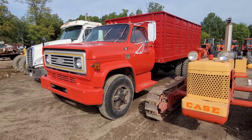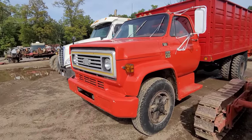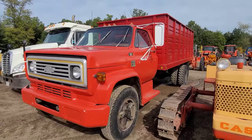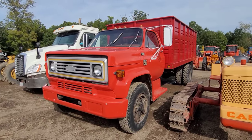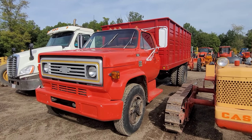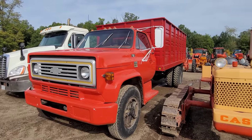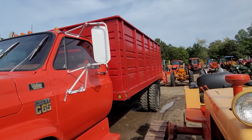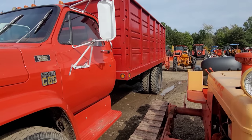Oh, it's not a Ford on race day, and it's not an International. It's a bow tie, and it's a C65. I don't know what year it is. If I had to guess, I would say anywhere from 1970 to 76. And I'm going to open that door, crawl up in it. It does look clean. So, yeah, probably 300 bushel. I'd probably be a little more comfortable with about 250 in there. Don't want to overload these things.